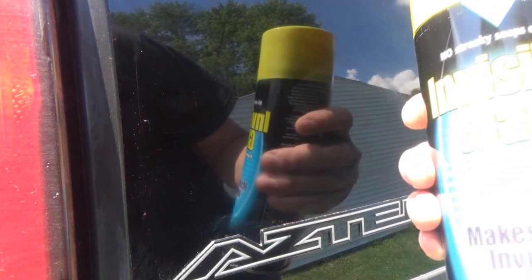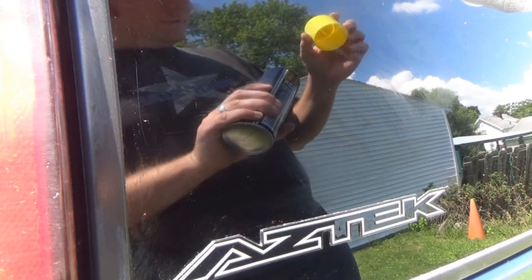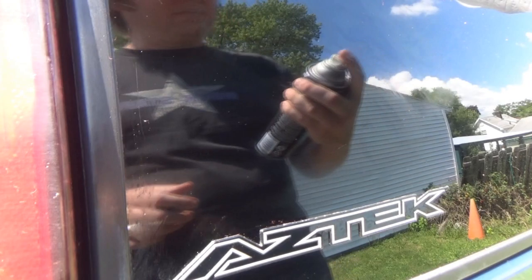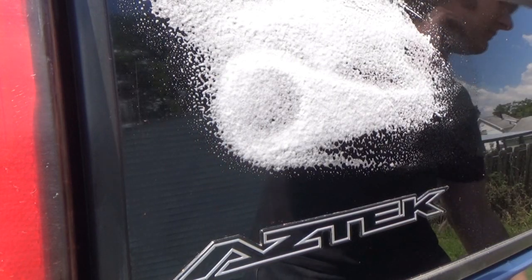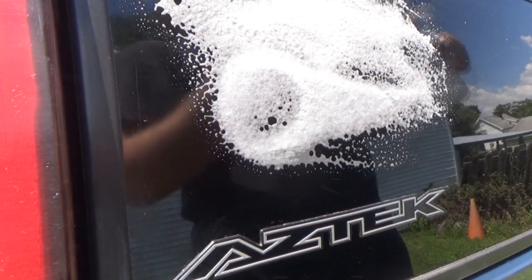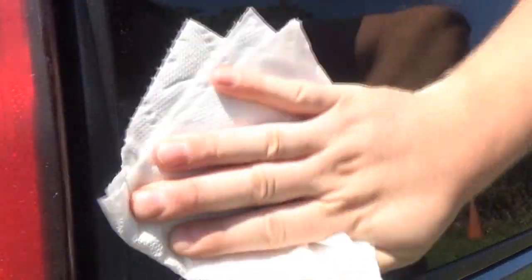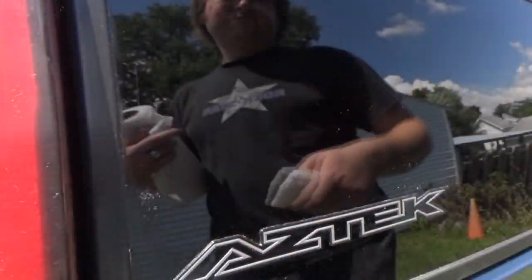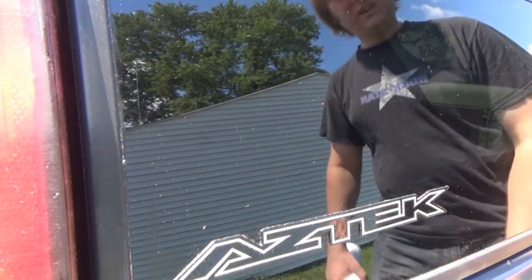So I got this invisible glass. Came with the house. It's been sitting in the basement. Never used it, so I guess this will be a time to try it. Oh, it's that kind of stuff. Oh, that's good stuff. Yeah, look at that. Looks like it wasn't even there.